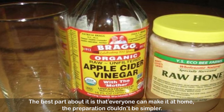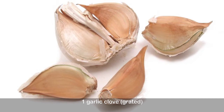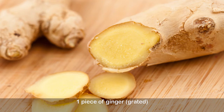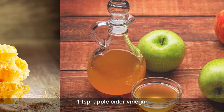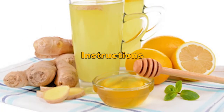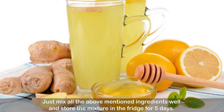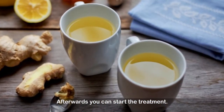The preparation couldn't be simpler. Ingredients: 1 garlic clove grated, 1 teaspoon lemon juice, 1 piece of ginger grated, 1 teaspoon apple cider vinegar, 1 teaspoon organic honey. Instructions: just mix all the above mentioned ingredients well, and store the mixture in the fridge for 5 days. Afterwards you can start the treatment.